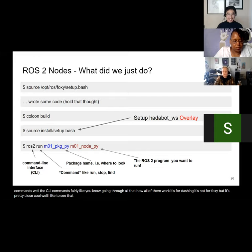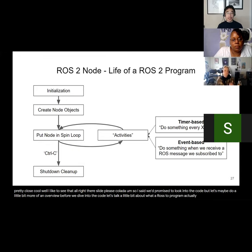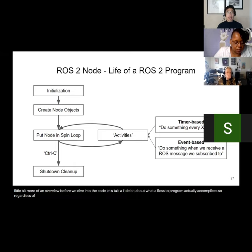Yeah. All right. Next slide, please, Carlotta. So I said we promised we'd look into the code, but let's do a little bit more of an overview. Before we dive into the code, let's talk about what a ROS2 program actually encompasses. Regardless of what language you use, your ROS2 program generally consists of four parts: the initialization, the instantiation or creation of your ROS2 node, and putting this ROS2 node in some sort of an infinite loop.